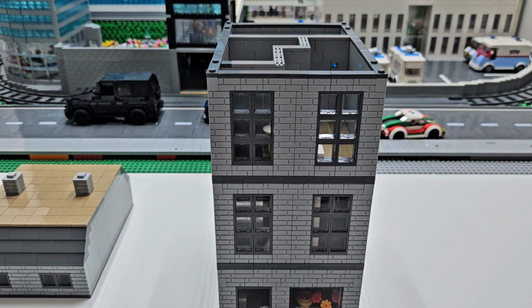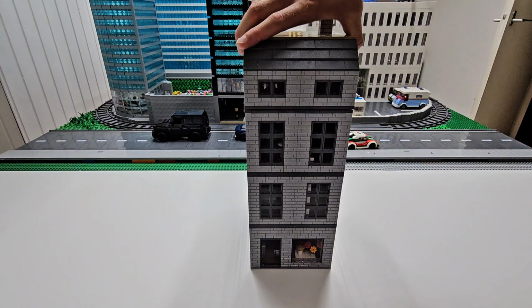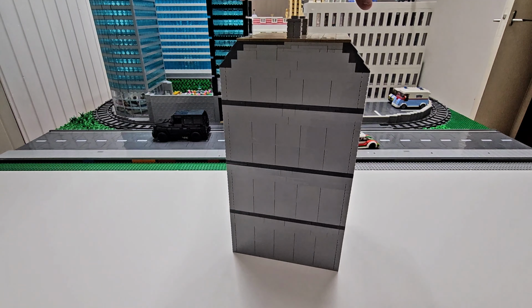We take one last look at the building from all angles before placing both new buildings in their final spots in the city. And trust me, you don't want to miss this part because the final result within the historic city center is truly stunning.